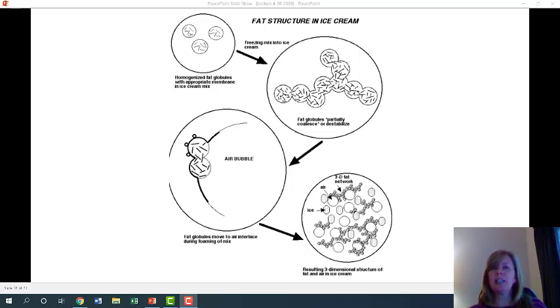And then we start to see that we get this network of fat globules partially coalesced around droplets of air and ice crystals mixed in, right? So there's a lot of study regarding ice cream macrostructure and microstructure. And this is one of the hypotheses as to what's stabilizing the entire system. Because not only do we have an emulsion, but we also have a foam. And this makes this whole entire system very complicated.